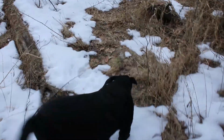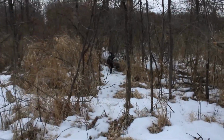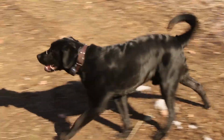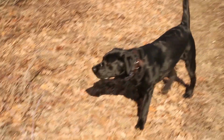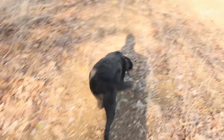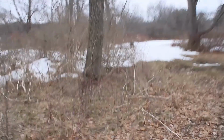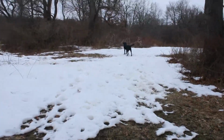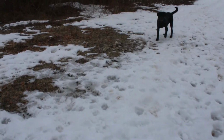Go find the bone. Go. So Bear just ran off. I think he found something. What'd you find, buddy? Did you find the bone? Oh. I mean, you found bone.